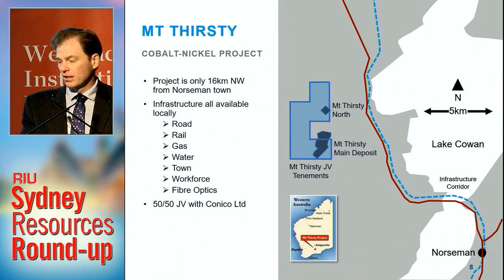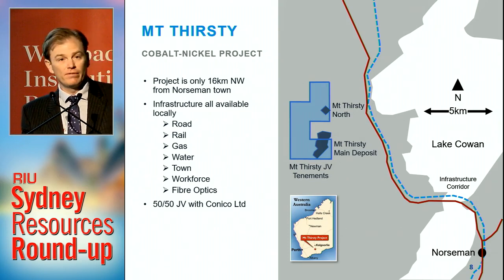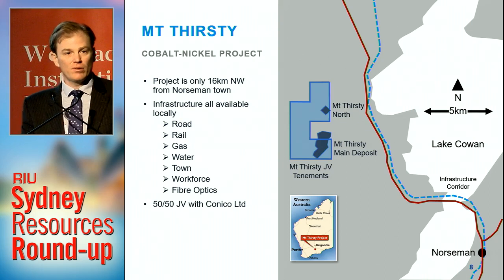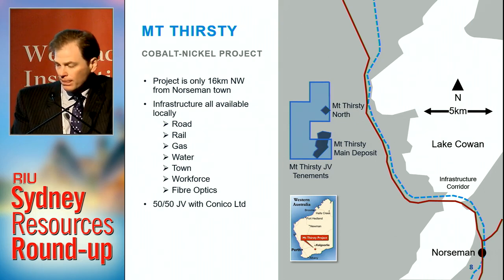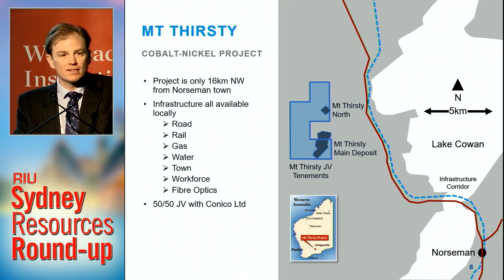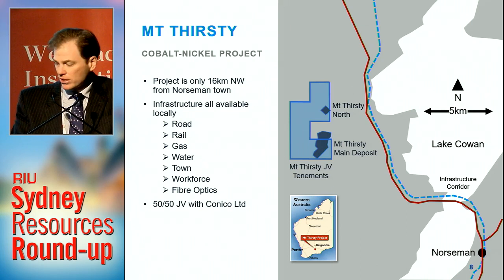There's a railway, heavy haul rail, gas, water, town, fibre optic, and indeed the Shire of Norseman are very, very eager to see our workforce accommodated within the town, either residentially or fly in, fly out. The project's a 50-50 joint venture with Conoco, another ASX listed company, and our values and aspirations for the project are very closely aligned.